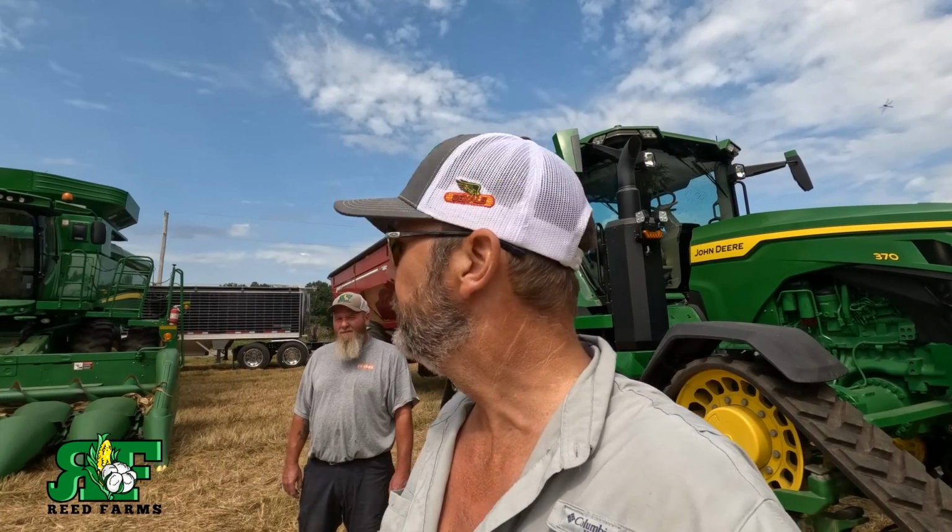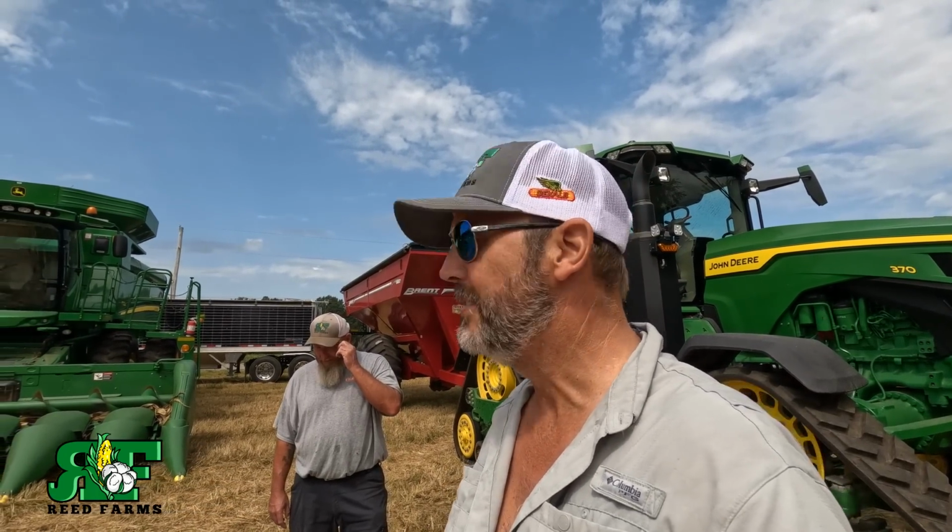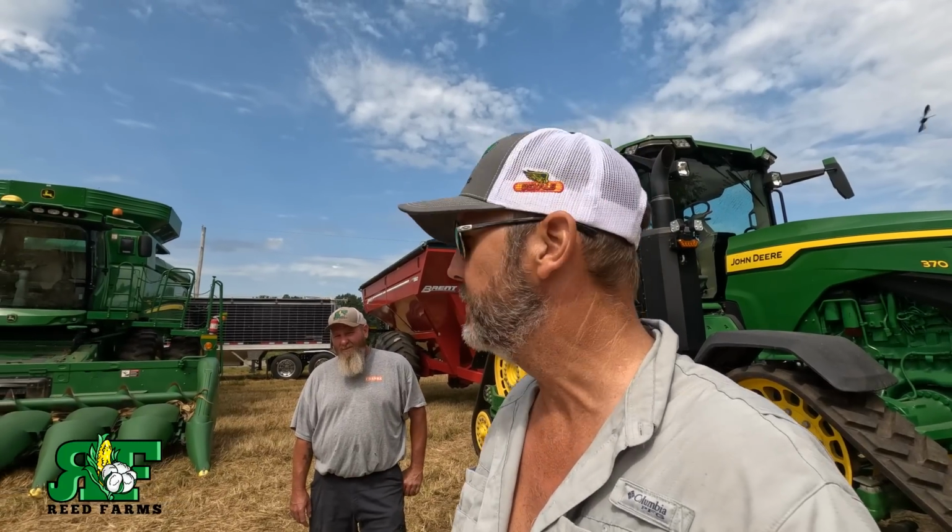We're just going to take our time, try to get some of these NCGA plots out of the way while we're waiting on some of this other corn to dry down, because I don't have a dryer, so I'm at the mercy of Mother Nature. We just haven't got that far into our grain setup yet. That's future plans, believe me.